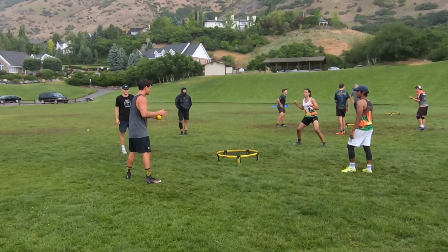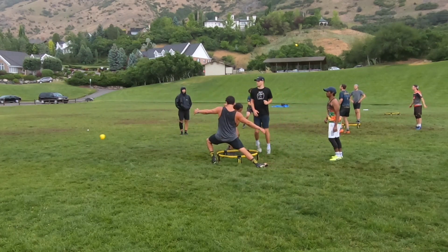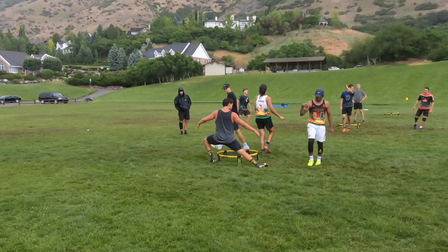2's second. Serving, steps with the left, fakes left, goes right, gets a nice right hand cut, and Dan puts that up and just does a little backhand flick there. That was pretty.